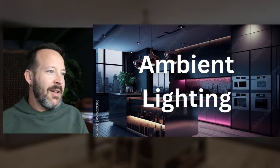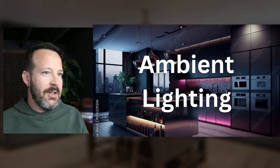Of course, you can bring these into other design styles, by all means. But for the kitchen puzzle that is modern, this will definitely get you 3/10 of the way there. Ambient lighting. All right, let's check out this next one.